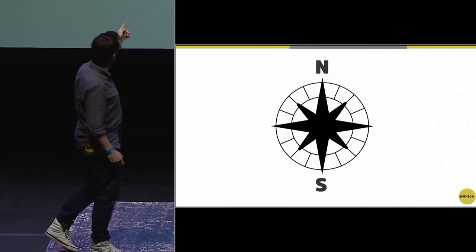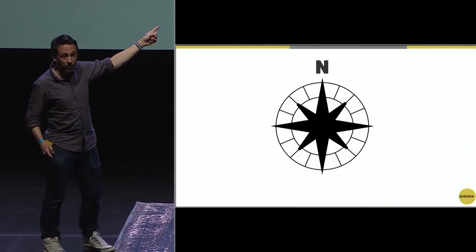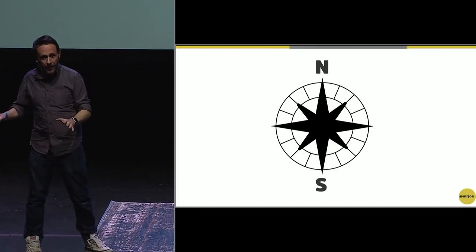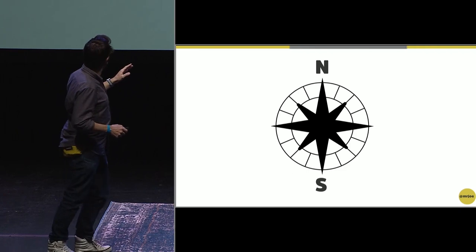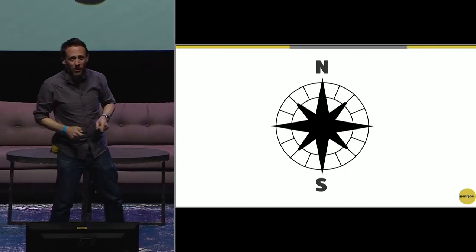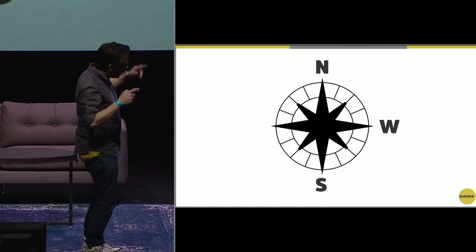All right, so you're all familiar with a compass, right? North and south, very easy to remember, aren't they? Pretty easy, right? What's the one over here? What's that one? Yeah, good, you're good. I always get it wrong. I always think, like, never west.